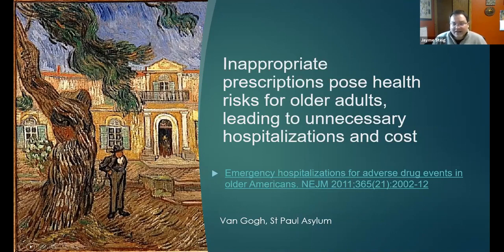So studies and facts and figures like these led a multidisciplinary group to create the National Action Plan for Adverse Drug Event Prevention in 2014. The National Action Plan has been the foundation for the federal government's response to adverse drug events, including their response to the opioid crisis. It uses a multi-pronged approach focusing on high impact targets and populations for ADEs that are common, clinically significant, preventable, and measurable.